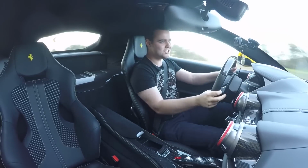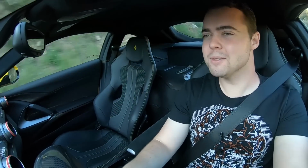It just feels so agile and ready to go, which for a car that's so comfortable inside with so much space, I mean, these seats provide a tremendous amount of support, but they are so comfortable. It's actually staggering. This Ferrari is 2 cars in one, a true full-fledged sports car and a GT car at the same time, which is a really hard thing to do.